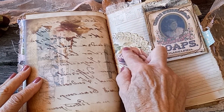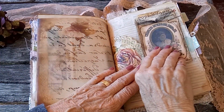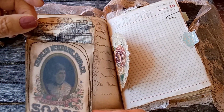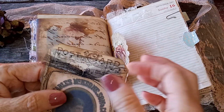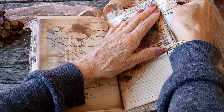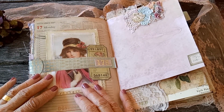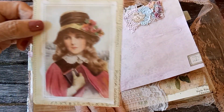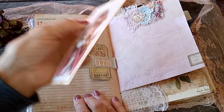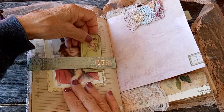A doily here with a decoupage napkin on it. This is another tag I've created here. A little snippet of net there at the top. And a tab here on the side. Another belly band with a pretty lady image there, and some lined paper on the back, and just a little ticket tucked in.